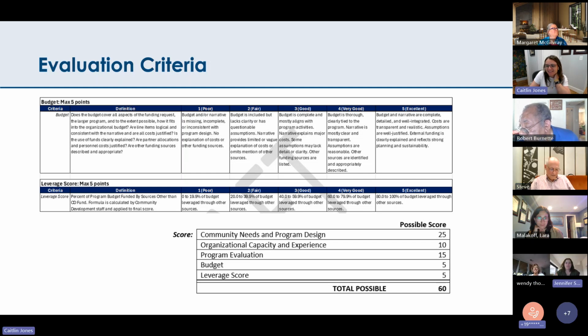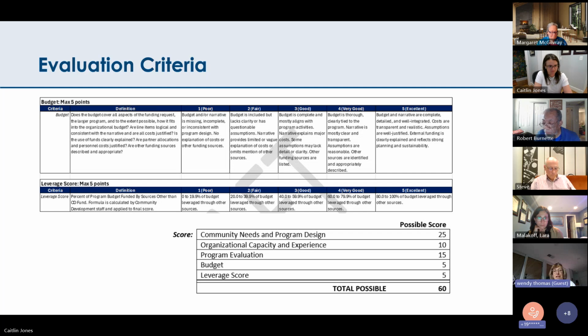I was going to suggest you could always just label it like quintile, because that's what you're doing, like first quintile, second quintile. A good idea. That's a very good idea.